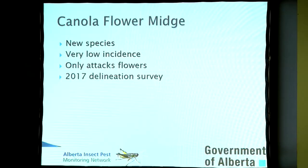It's a very low incidence. We look at 100 racemes per field, and the highest we found was 25 flowers affected. So that's the high, and typically you find one or two flowers affected. It only attacks the flowers, and if you haven't heard this before, I'll be shocked, but flowers are somewhat expendable in canola. You can lose some flowers, you don't lose a lot of yield, okay? So we're not that concerned at this point. Unless it starts taking out all our flowers, then we'd be much more concerned. But at this point, it's taking out a few flowers is all it's doing.